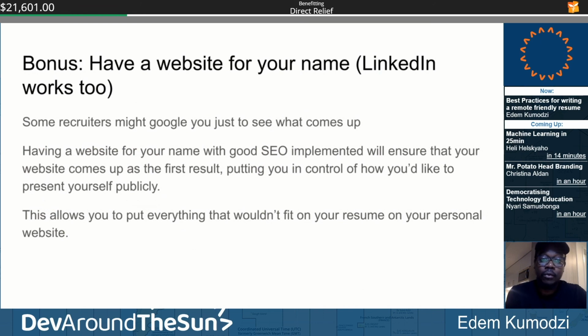Some recruiters would Google you just to see what comes up. You want to make sure that everywhere they find you, they are seeing the best version of yourself, right? LinkedIn also works fine. It's fine to just have a well-written LinkedIn profile that matches what is on your resume and goes into even more details. That also achieves the same purpose.